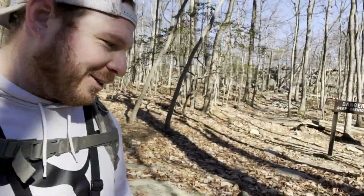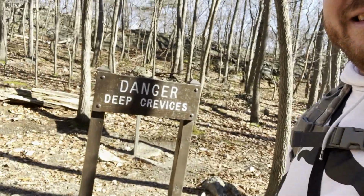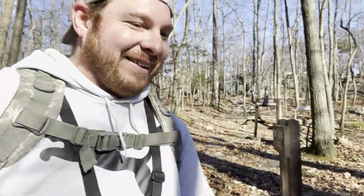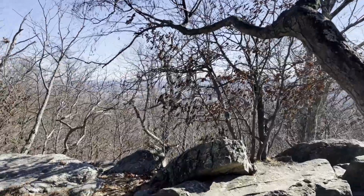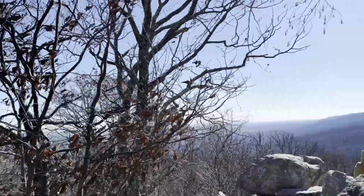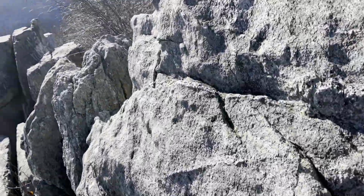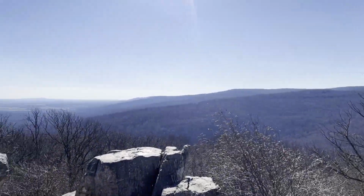So I get like 100 feet down the trail, and here's where the trail to Wolf Rock starts. And this is where, I don't know why everybody starts, because there's a little trail there. So everybody starts going up a little bit early, but danger. Deep crevices. Very good to know. Now that I was already up there, jumping across the deep crevices. Oh, very good. And this is Chimney Rock. This is incredible. That's insane.